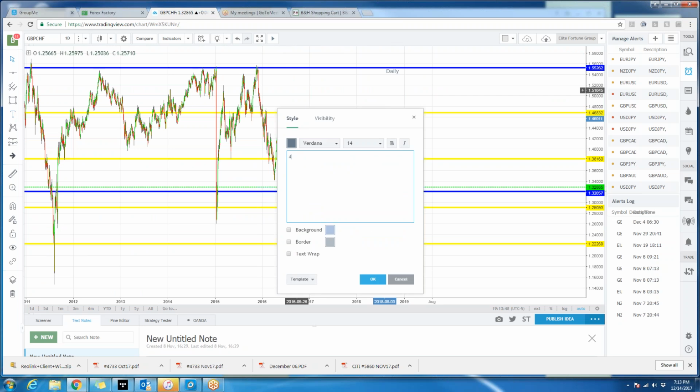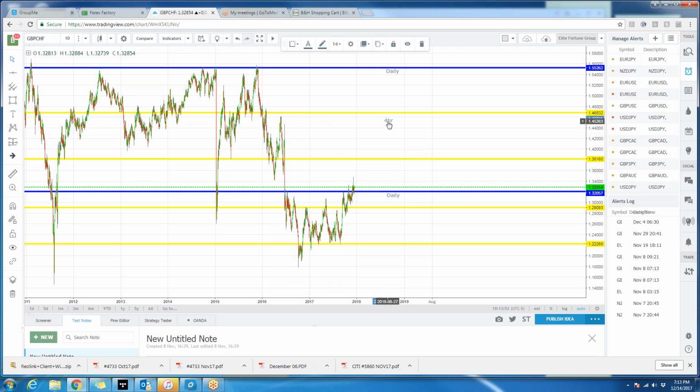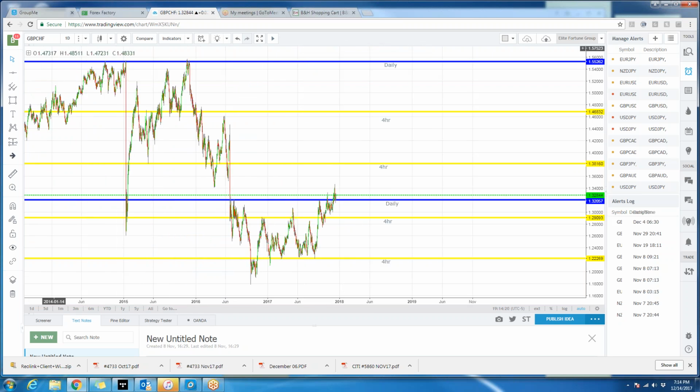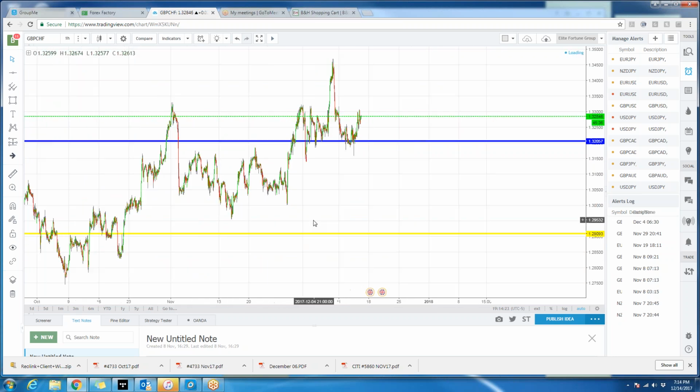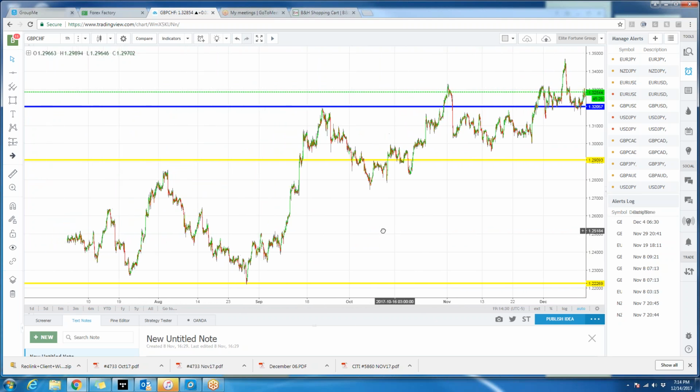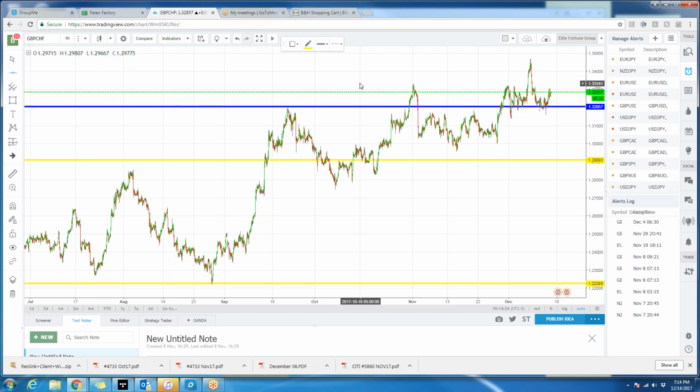I know this stuff is tedious and boring, but it'll pay. It'll pay a lot. And once you do it one time, you shouldn't have to do it again for a little while, at least. All right, so we can go all the way down to an hour. So of course, the lower the time frame, the least amount of pips that you're talking about. But an hour is still some good pip getting.